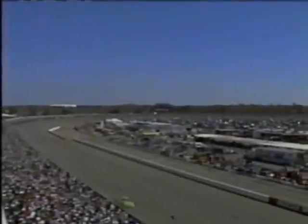Bubba's running in 28th position when the accident occurred. It's too bad. He needed a good run and a good finish, and he was confident that he might be able to get that here today. Here is the replay.